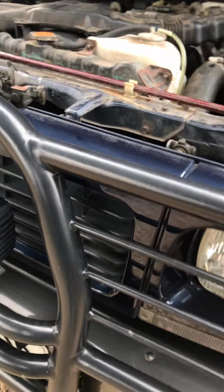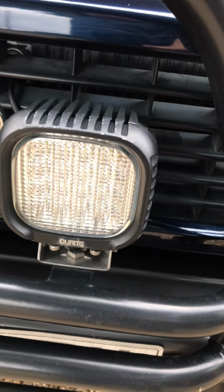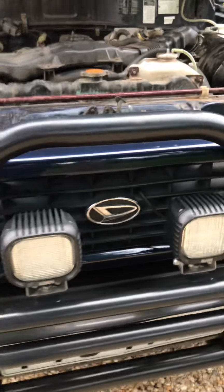Original Daihatsu bull bar with two Durite fogs or lamps, which are very bright. I had those parts colour coded, they're normally grey. Same with the front grille.